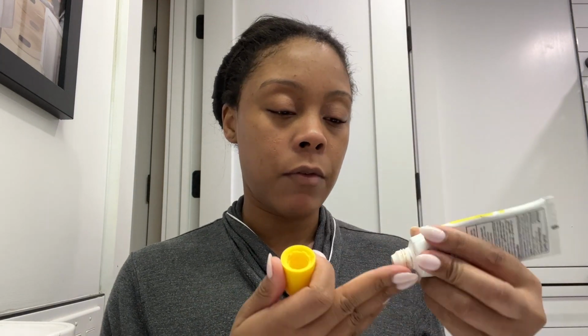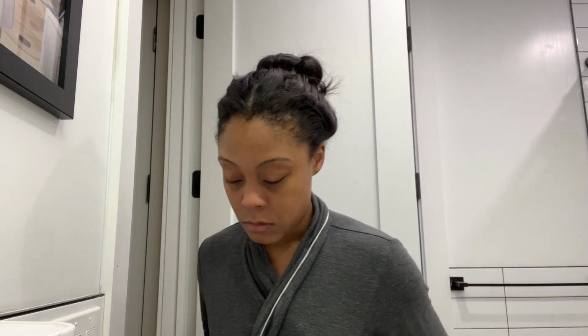I'm also mixing in my SPF, so I can show you how I'm doing that. I really like this Bliss SPF 30. It's got a little bit on there like that. And then I just got some like this, and I'm just gonna mix it together. Just got my eyebrows done yesterday too.